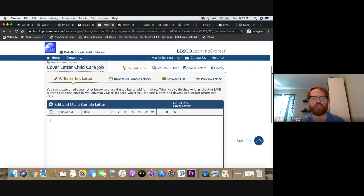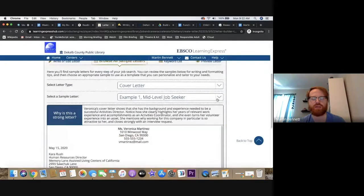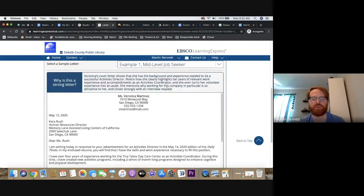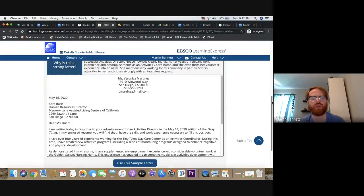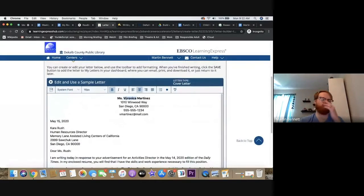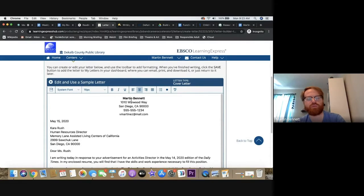And like I said, you can still just go to browse all sample letters. So this will give you some sample letters that you can use. And it'll give you some examples here. So mid-level job seeker, recent college grad, intern. It gives you some context about why this cover letter is a strong letter. And then it walks you through what you need to have. So from here, you can figure out how to do this. You can use this sample letter. And then all of a sudden, you can do like what we were showing with the templates. You can just highlight and do that here. So, let's say you would put in your name, Martin Bennett, address here.